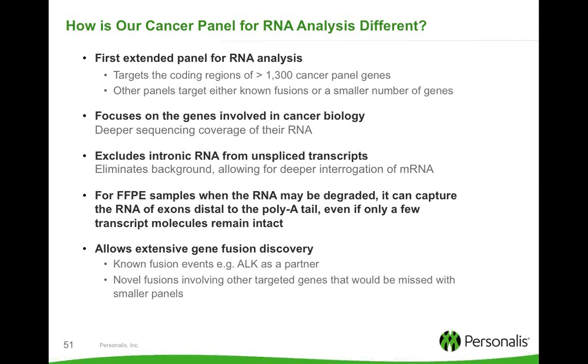Our RNA panel is also built on the same ACE technology and accuracy, and it's complementary to the DNA panel and includes 1,300 cancer genes important in cancer biology. For the RNA analysis, we exclude intronic RNA from unspliced transcripts, to allow elimination of background, but also deeper interrogation of messenger RNA. As I mentioned earlier, we've optimized our protocols to extract RNA from FFPE samples, even if the RNA is slightly degraded. This allows for the detection of known cancer fusion events, but also the identification of novel fusions in cancer for each sample.